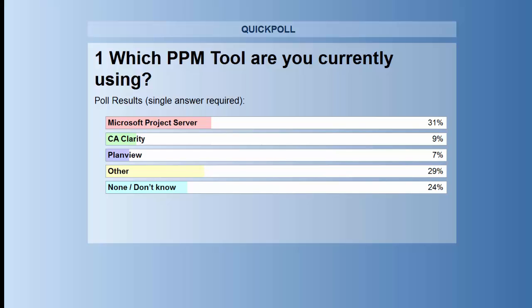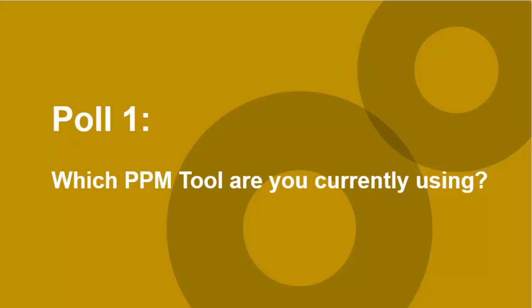As you can see here, Microsoft Project Server comes in highest, around 31% of the attendees today. CA Clarity at 9%, PlanView at 7%, other, which obviously is a fairly big bucket, around 29%. And last but not least, none or don't know with 24%. So we'll close the poll and move on.